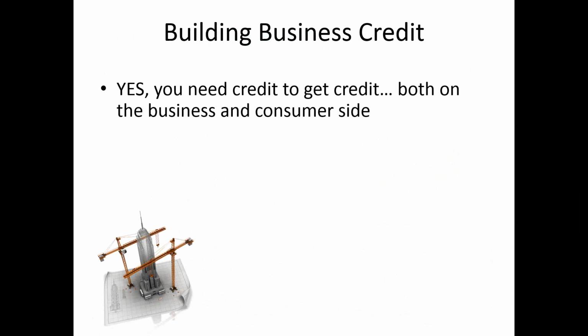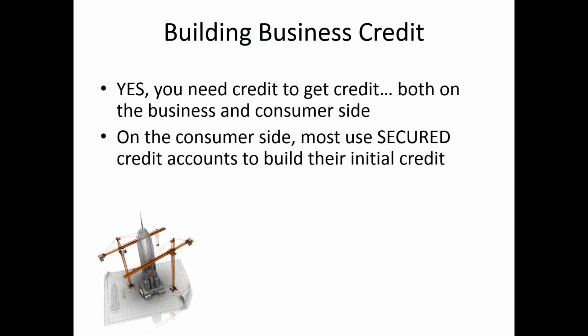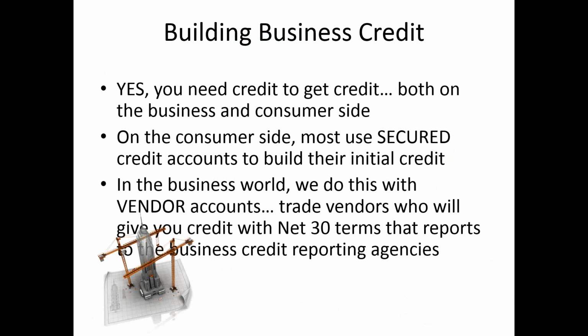These two are fundamentally the same here. And I always relate this back to consumer credit because so many people don't seem to understand this in the business world, but it really was the same in the consumer world. When you started building credit, you went in, you got a cosign loan, you got a secured credit card. That's how it all began for you. So on the consumer side, most use secured credit accounts to start building the initial credit.